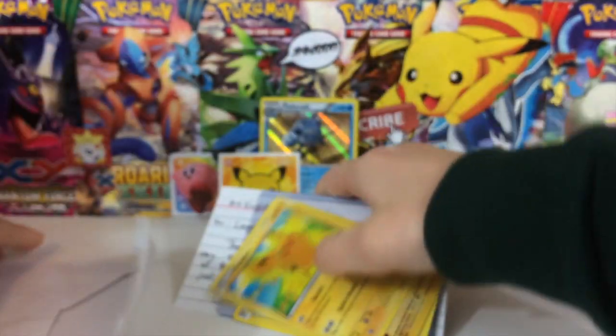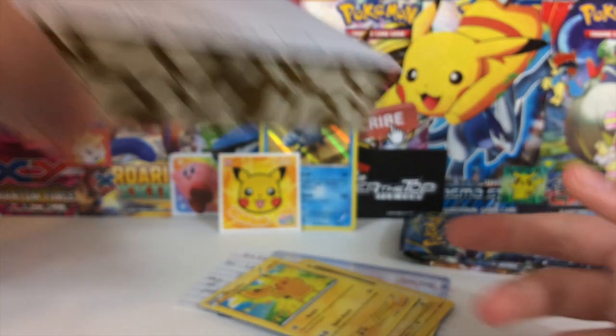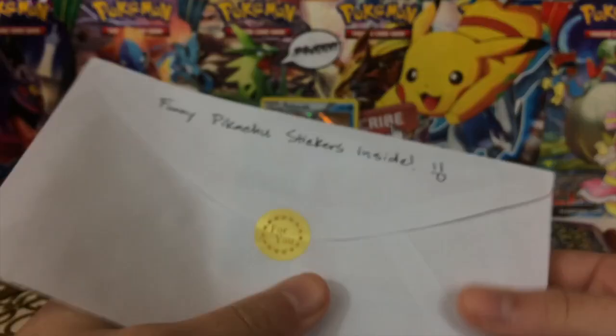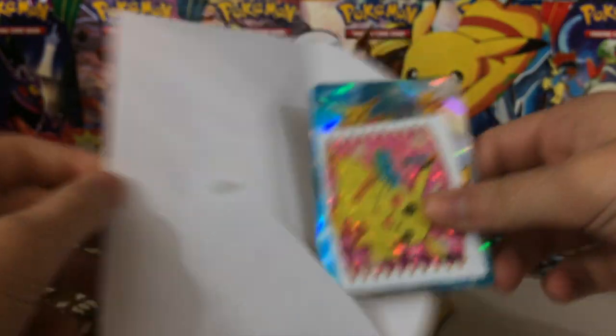Okay, so I'm going to set this off to the side for just a second. Let me get through all the other stuff because there is the custom card and all that, and I really want to keep that till the end. It's my favorite part of the lucky box.